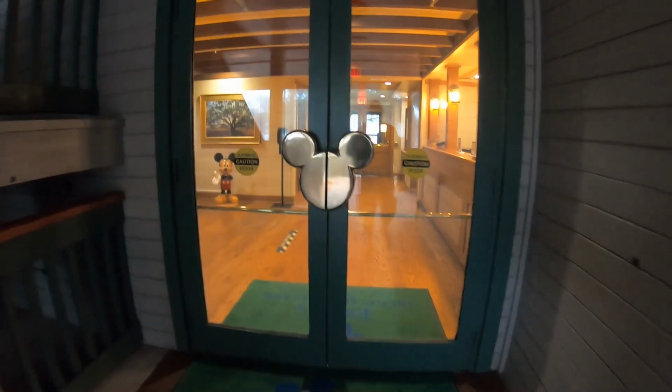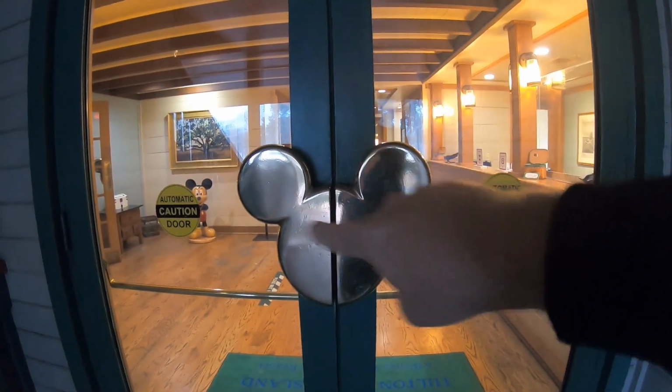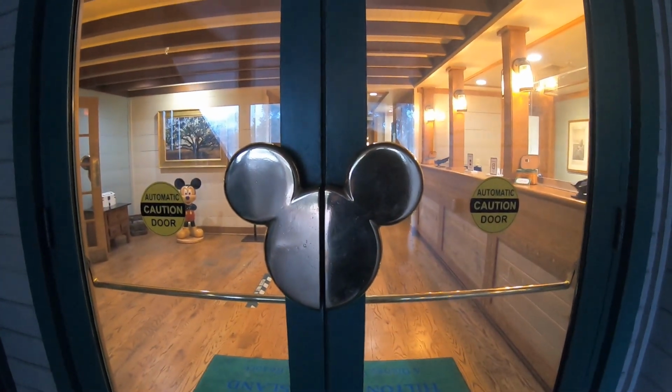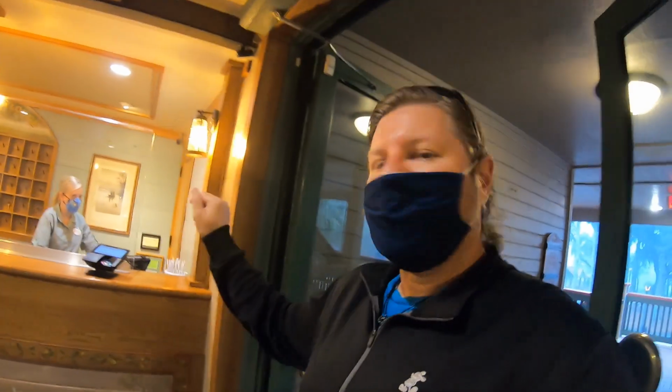But one of the things I'm most excited to see as I walk in here are these three magic circles. Hey, Mickey. So excited to see this. It's been so long since we made it to a Disney property. So here we go. Let's take a look inside the Live Oak Lodge.